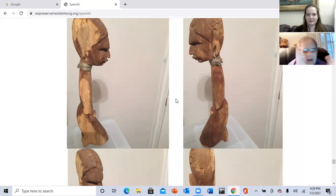And maybe, I don't know this for certain, maybe this was originally produced as a male figure and they wanted to make it into a female figure, because that's who wore these chains around their necks, and maybe they just cut the genitalia off. I don't know. Who knows? Those are the kinds of questions that you always have to ask.